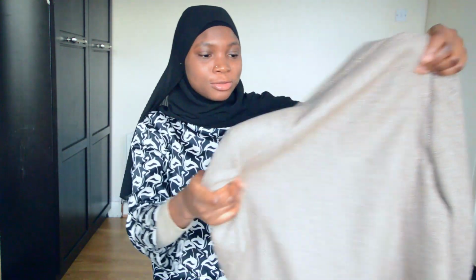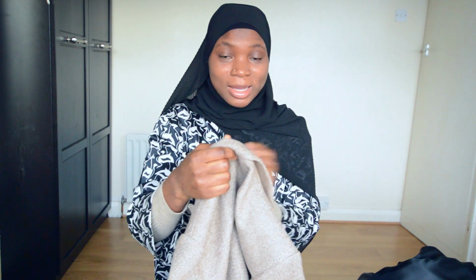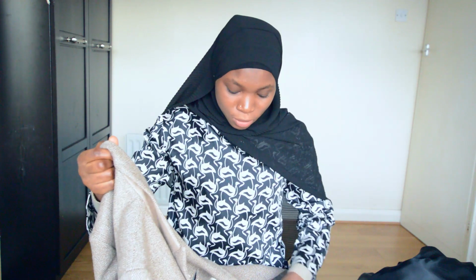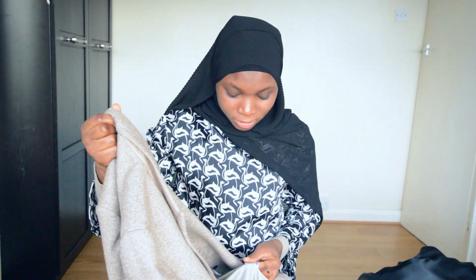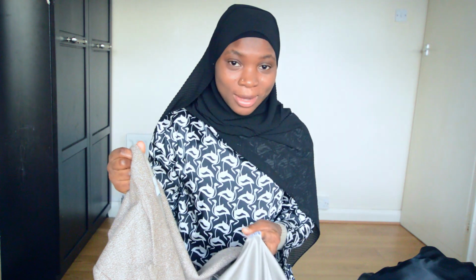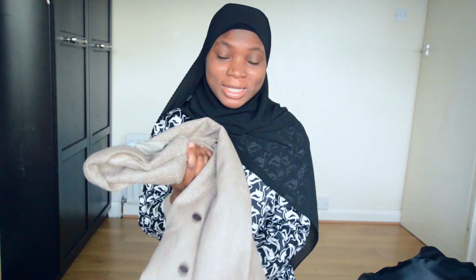Alright, enough of Mango, okay? That's pretty much everything that I got from Mango. This is the blazer that I got from Jigsaw, and it's in a size 10, UK size 10, and it was £180 and I got it for £54. And now I will be styling this in two different ways and coming up on the styling part of the video.